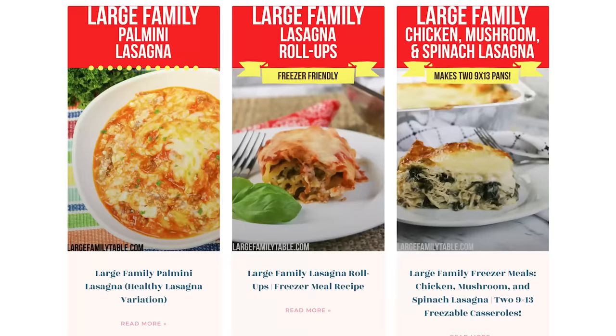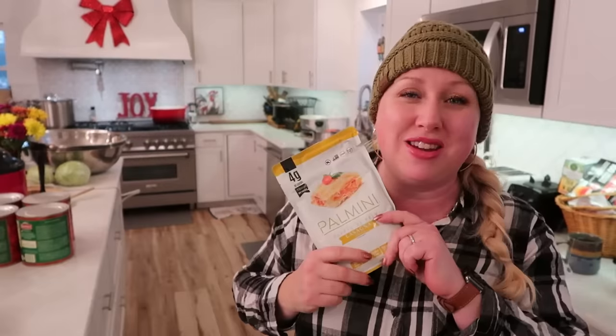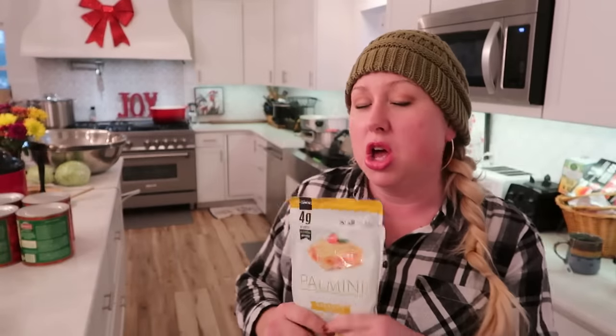And I have recipes over on largefamilytable.com for doing big batch, large family style lasagna and baked ziti. I also have a big batch recipe for cabbage lasagna and a recipe using heart of palm lasagna sheets. So you can make a really good fake-you-out lasagna. I call it better than nothing lasagna. That's just something I like to call my little extra alternative options. The cabbage lasagna is fantastic. If you are a cabbage fan, you will love cabbage lasagna.